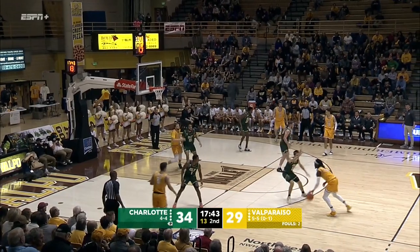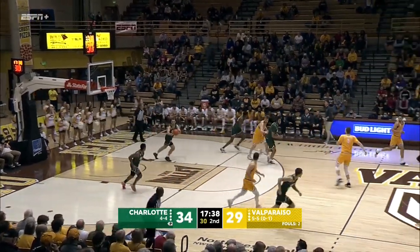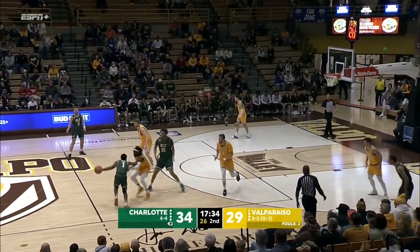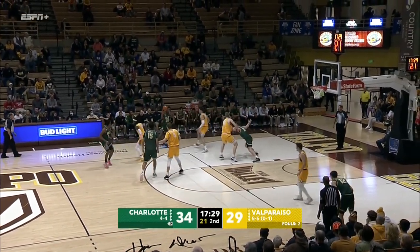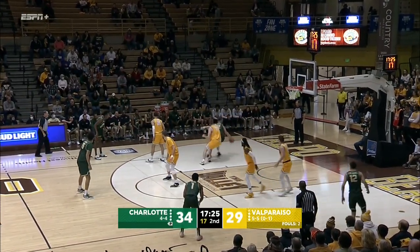Valpo moves it around, but Charlotte recovering well. And Edwards has to jump one up. Not great offense that time from Valpo. No, and you're going to see Valpo continue to slip screens because of the high hedge on the ball screen, but they're not able to find anything out of that right now.